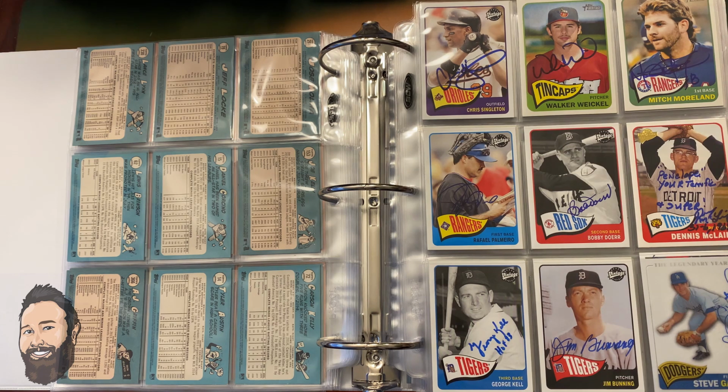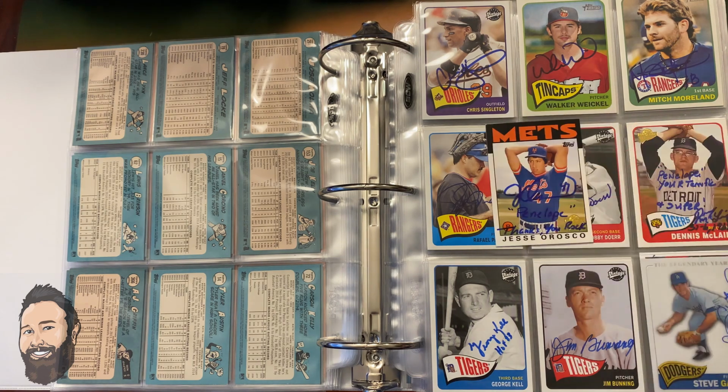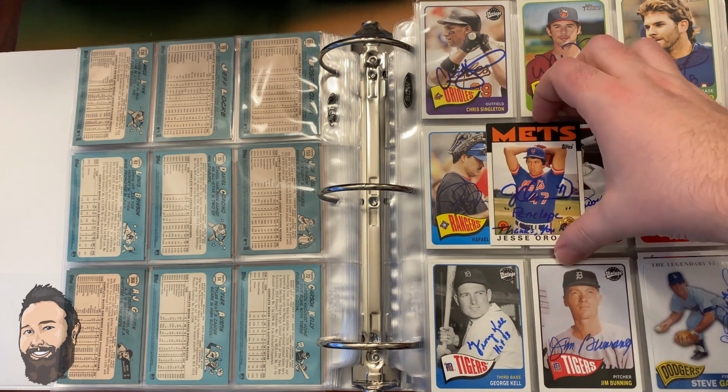All right, moving on. This one is awesome. Did not expect to get this one back necessarily. I know a lot of people have got him, but I'm sure he's getting flooded right now. Mr. Jesse Orosco. So I actually did a custom card for this one because he didn't have a card of the team that he played the least amount of games for. So got a card for the fan favorites set. Obviously that's a big part of this archive set for Topps.